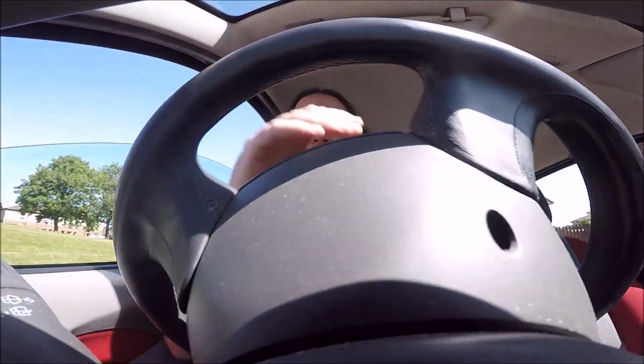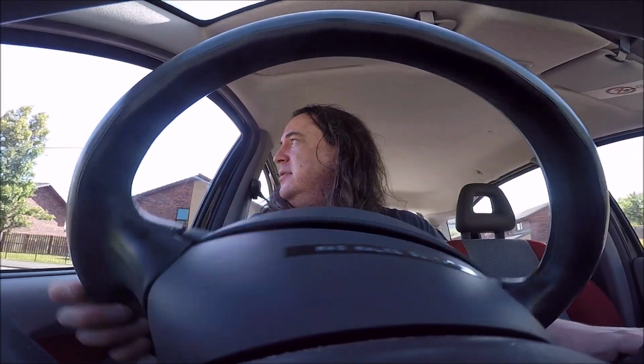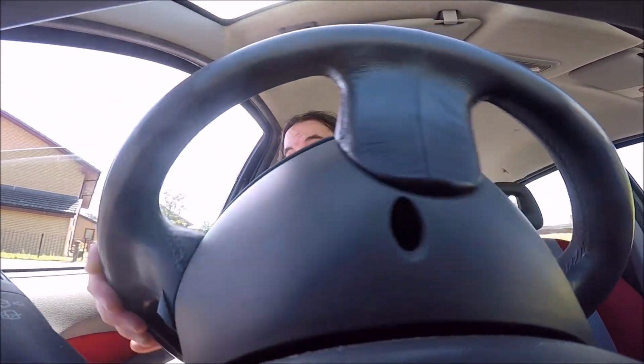No, not here. It's not them. No, I don't know where it is. I'm totally sure it's within half a mile as the crow flies from exactly here somewhere, but I don't know exactly.